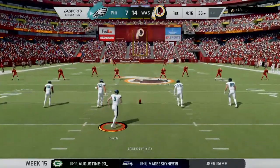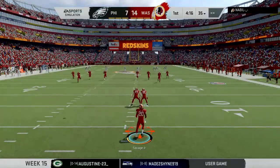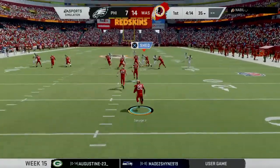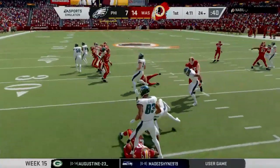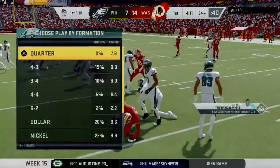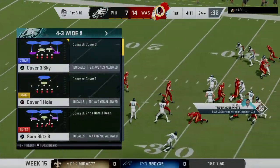Joseph now to kick this one away. This is taken at his 4. And he'll be brought down at the 23, make it the 24-yard line. At their own 24-yard line.